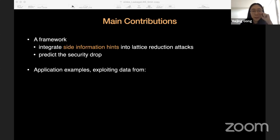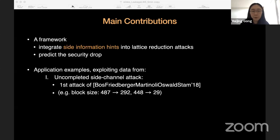As the application part of our work, we give 3 examples. For the first example, we use the measured data from the first attack of Bos et al.'s work. Note that their work has 2 attacks. The second attack is successful, and the first attack cannot recover the key at a reasonable cost. So we take the first attack as a good example for our framework. It turns out that our framework allows us to heavily decrease the block size.